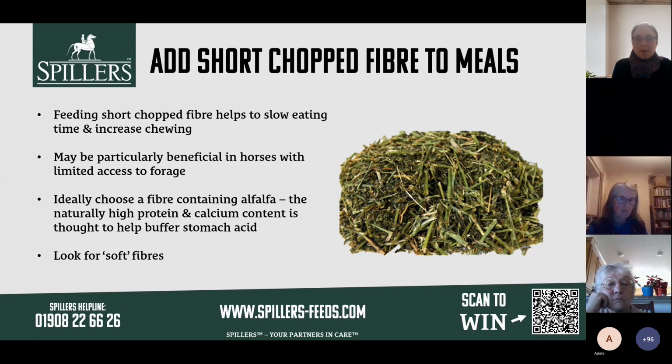Another useful tip is to add short chop fibre to meals. So feeding short chop fibre is a great way of helping to slow eating time and increase chewing. Remember that chewing increases saliva production, and saliva provides a natural buffer to stomach acid. This may be particularly important in horses that have limited access to forage.